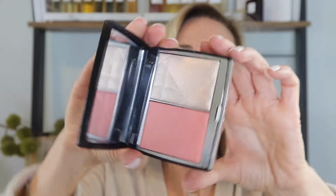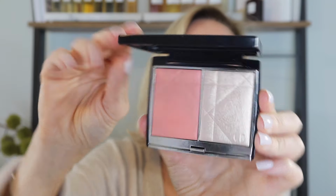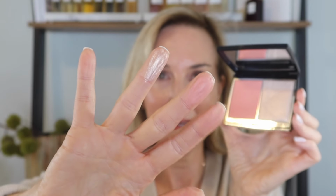Now, Dior also launched their blush duos. They also had contour and highlighters as well. I do want to highlight this one in Dior Riviera. I just love this color of the blush. It's a really pretty pinky peach color, and the highlighter here is a little blingier than I usually wear, but I have to say I've been loving that on my eyes.